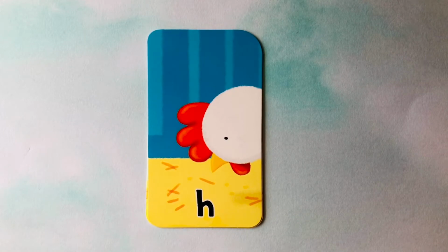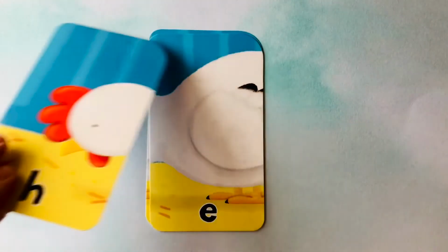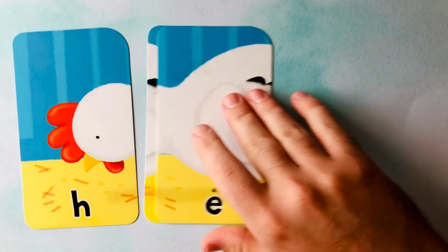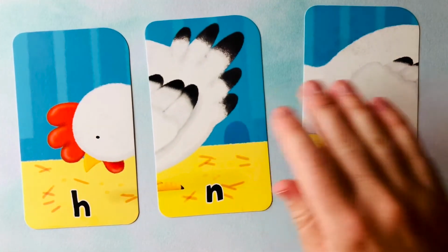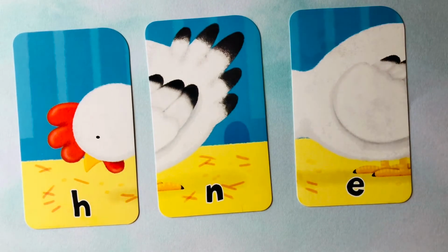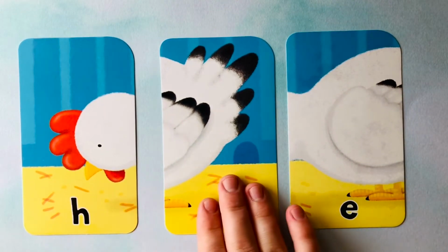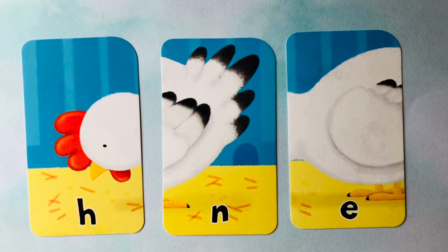This first letter is an H. Oh, looks like we have an E next. And finishing with an N. Okay, this looks like a bird of some sort. Maybe a chicken. But do you know that some chickens are called hens? Do you know how to spell hen?